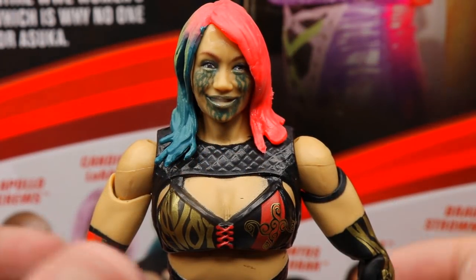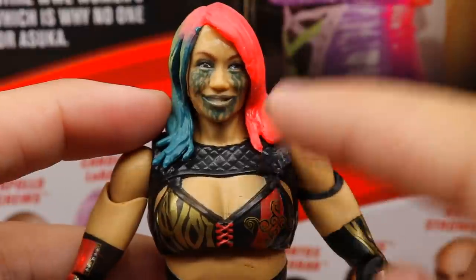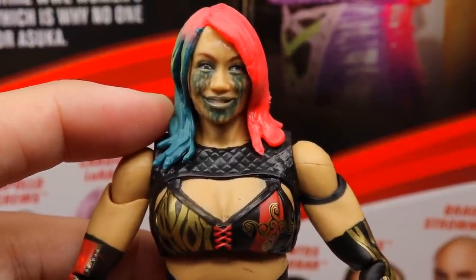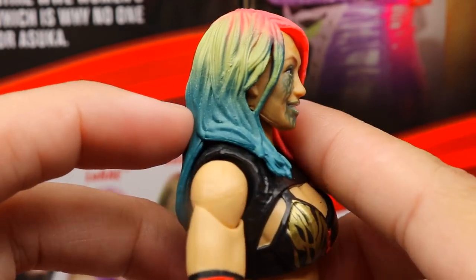So getting into Asuka, man, starting out at the head sculpt, I will say that I feel like mine is a little bit off. Like, my left eye is just a little bit shifted, as you guys can see. It kind of looks like she's a little bit crazy-eyed. However, I still like the head sculpt. I like the face paint going on. I like the ombre hair going on as well.